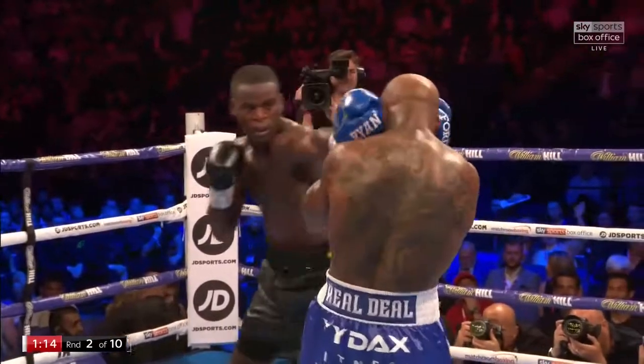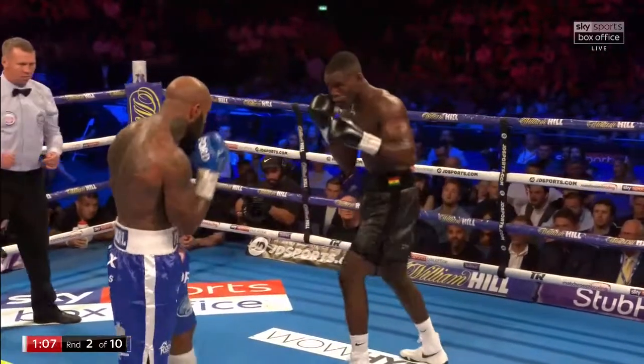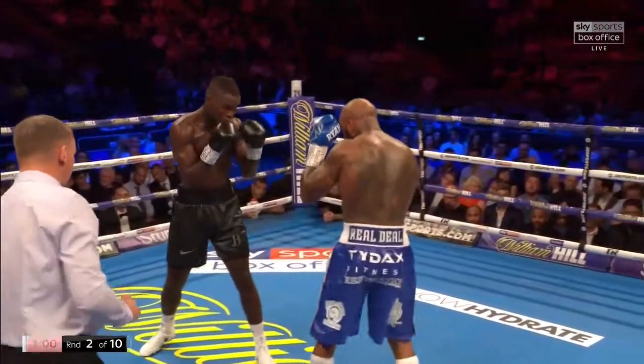You know, when a fighter isn't giving you much, when he opens up, that's when you're going to get your opening. So dictate behind the jab, but when he does open up with that looping right hand, that's Buatsi's chance to open up with him. Good weight to those shots there from Buatsi.